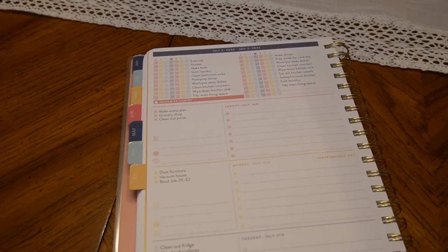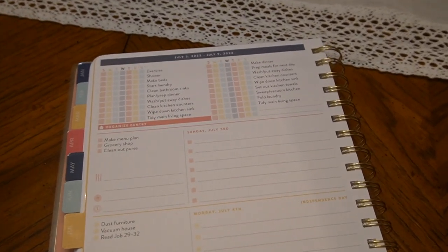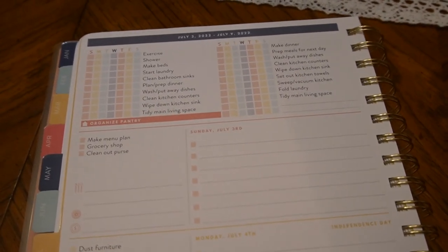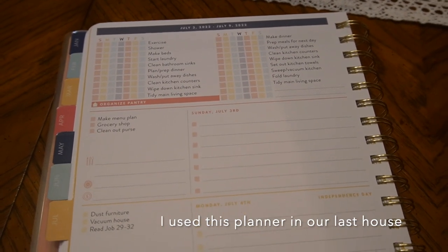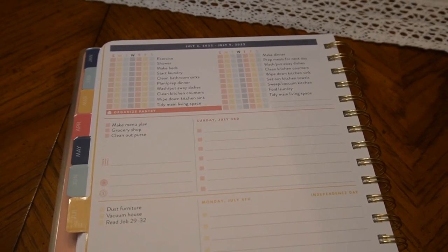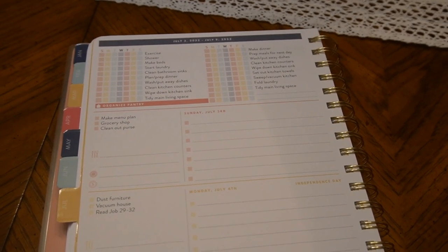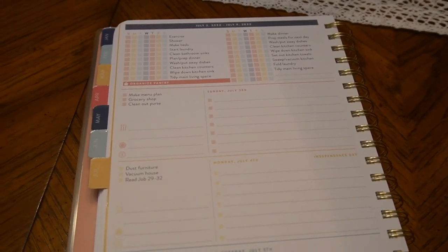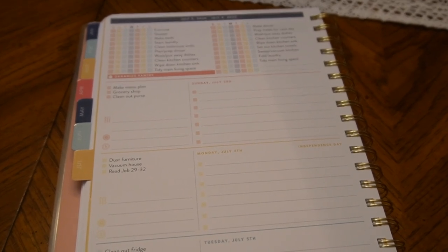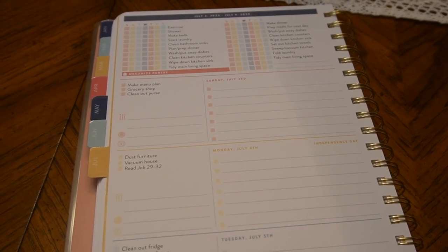So one of the things that I do to make homemaking easier is I use a planner. Now, this is an old one from 2022, and I bought it when we moved into this house, but I forgot about it and I didn't use it. And so I got overwhelmed really quickly, and I pulled this out about 3 weeks ago and said I need to get back on my planner.